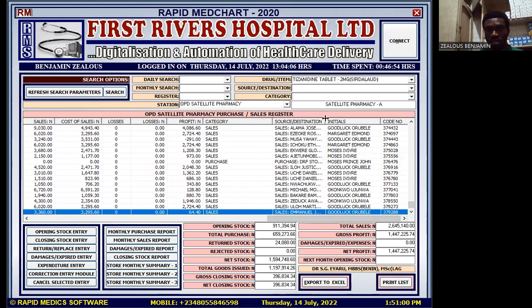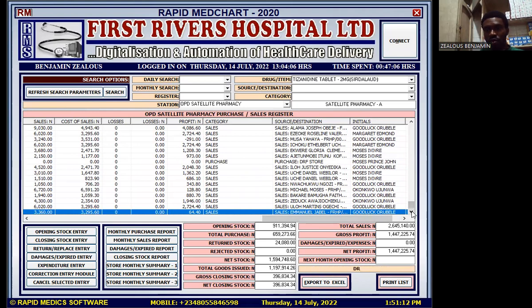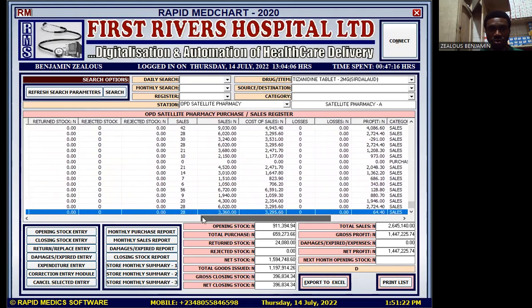This is the name of the patient that the drug was dispensed to. This is the name we saw in the initial prescription. This Alon Martins was also dispensed. The dispensing was done as well by Good Luck. So this gives us the detail about a particular drug. Now, what is the balance of these drugs?